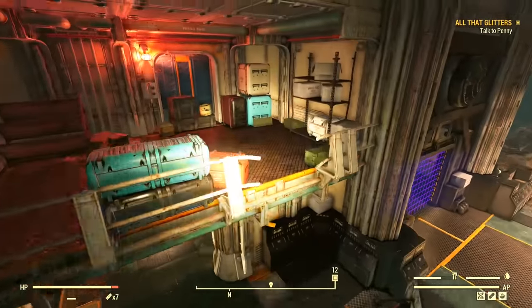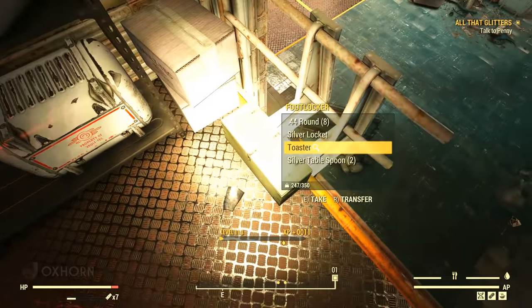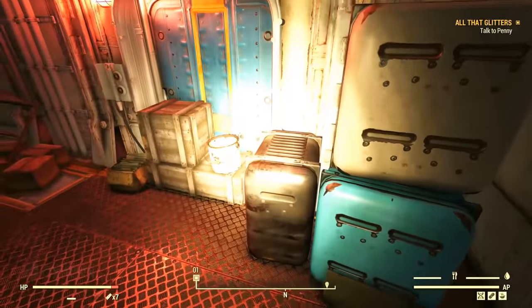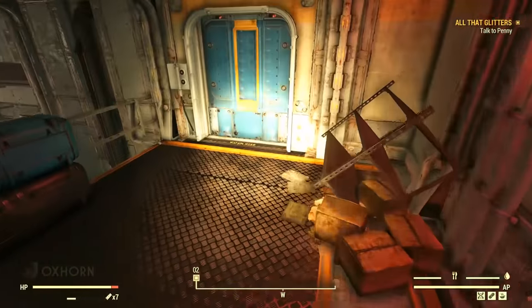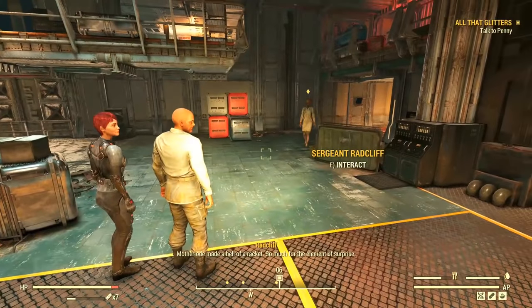We see a platform to the north with no way up, but we can use our jetpack to scoot across. Here we find a skill level 1 locked footlocker, a couple of blocked off doors, and some scrap. That's it. So hopping back down to the ground when ready, we can talk with Penny.